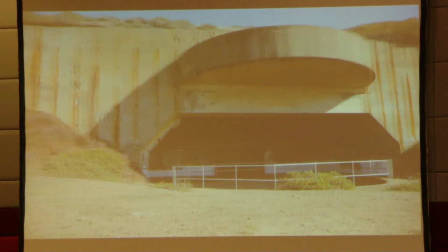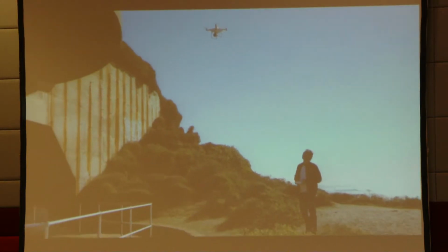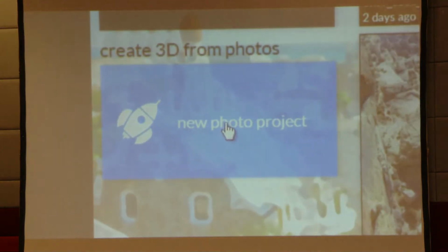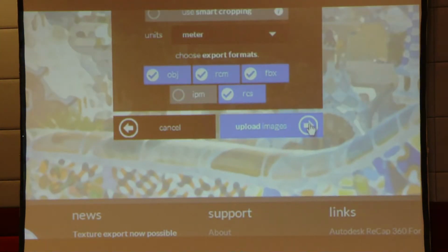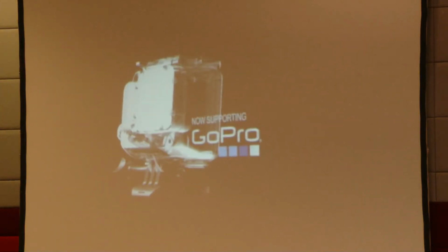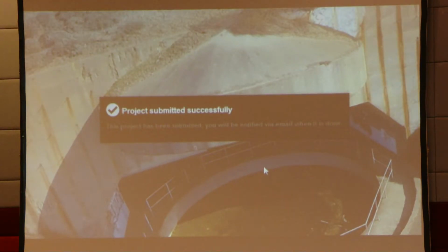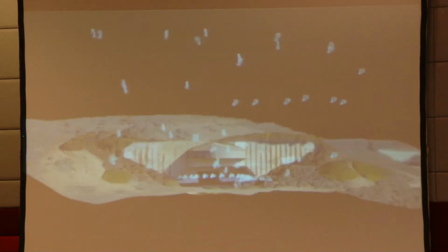The other thing that we look at is this technology that we can take photos and make point clouds. So this is an incredible technology. So what we're doing here is that we're flying a little drone over San Francisco, and a GoPro is attached to that drone. Now, every 5 seconds, the GoPro is taking an image. And what we're about to do is we're about to use the cloud to upload those images. And from those images, the cloud service will create a point cloud. No scanners, no total stations, just photos. And that's what we get back.